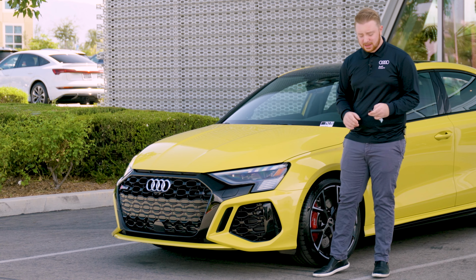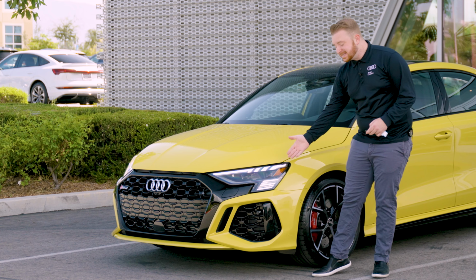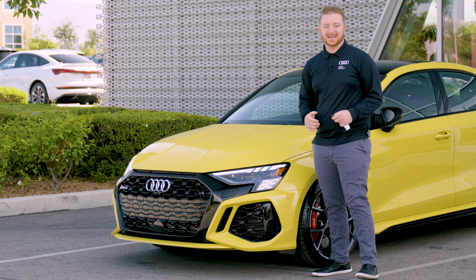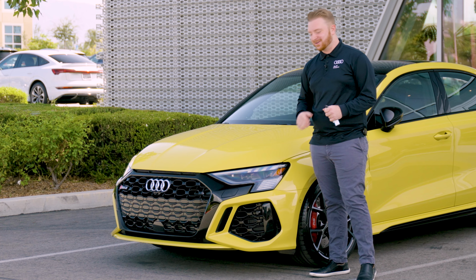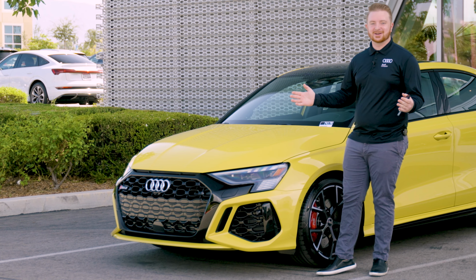So we're incredibly lucky to get a greeting feature. When you walk up to the vehicle, it says RS3 in the headlight. How much cooler can that get? You showing this to your friends when you purchased this vehicle and you got this incredible RS3 logo inside your headlights. Just an extra really cool feature here at Audi.